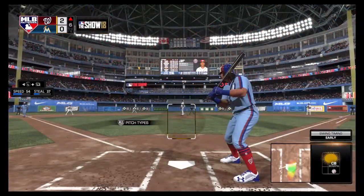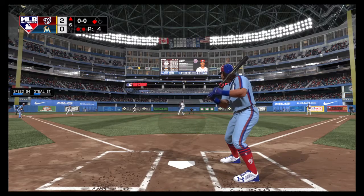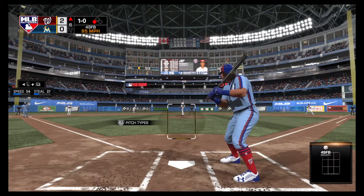Digging in, the switch hitter, Wilmer Difo. He's rolled into groundouts a couple of times already here in the ballgame. Here's the first pitch to him. And a neck-high fastball that time. Soto on third with 2 out.